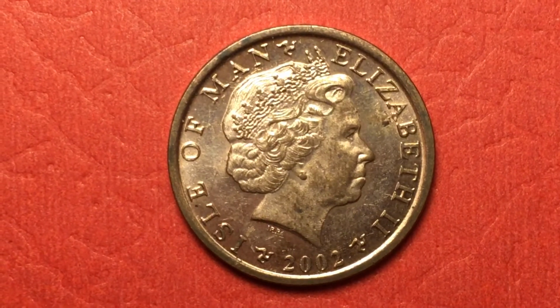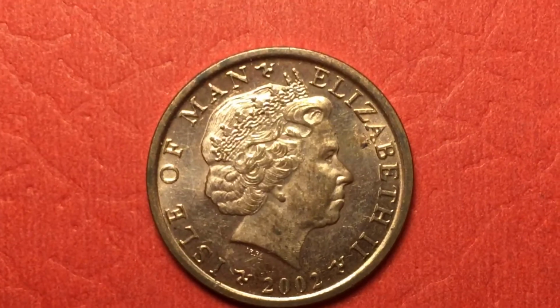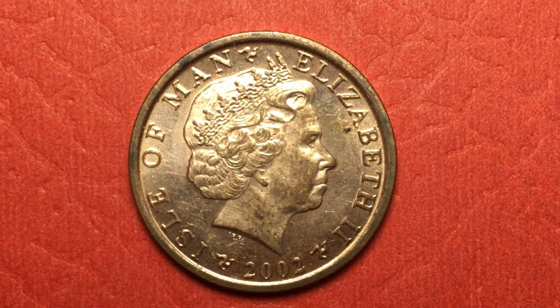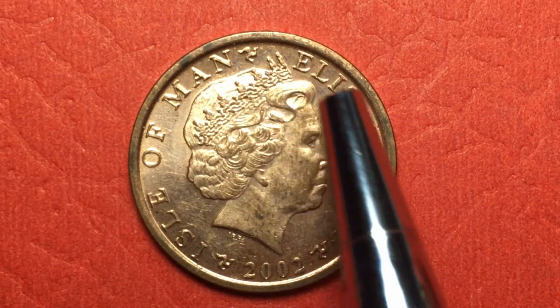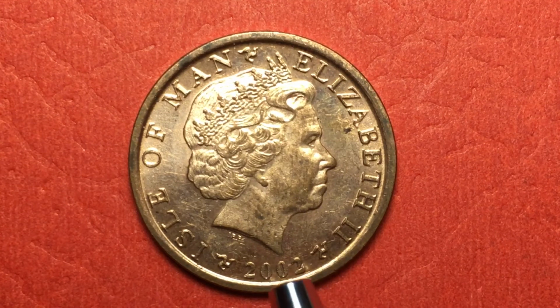And today we have for you a 1 penny coin from the Isle of Man from 2002. And you can actually see all that information right on the front here. So it says Isle of Man, and we have these funny little Isle of Man symbols that they have. Elizabeth II, another one of those symbols, 2002, and another symbol.